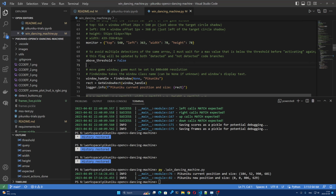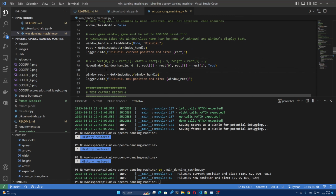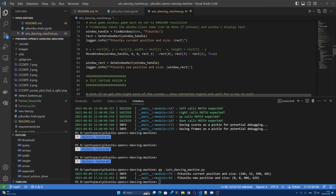As the comment here says, if I simply detect the presence of the arrow, I can do so multiple times as the arrow is passing the target circle. So I have to stop that from happening, so I define the above threshold variable. Now, when the script starts, the first thing I will do is find the window called Pikuniku, find its current coordinates, print those, and then move the Pikuniku window to the top left coordinates, essentially 0, 0. This is for consistency of cutting out this target circle from the game runs.